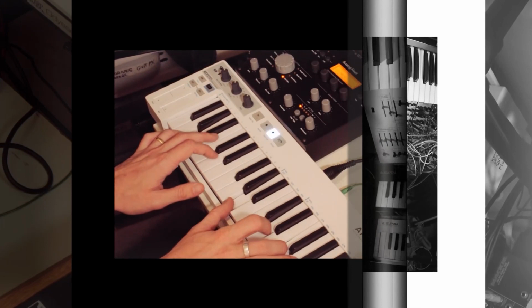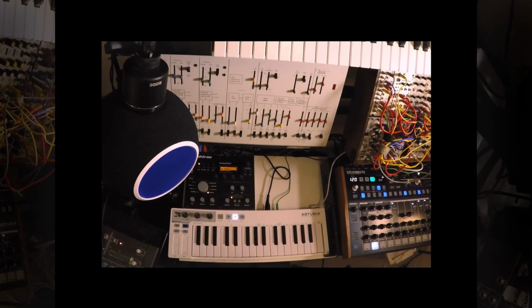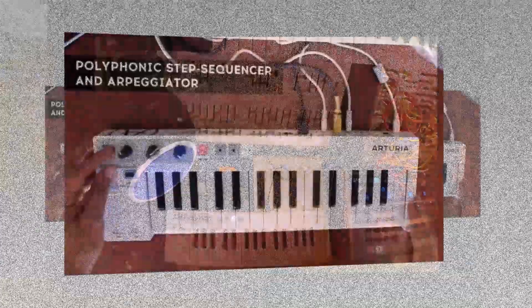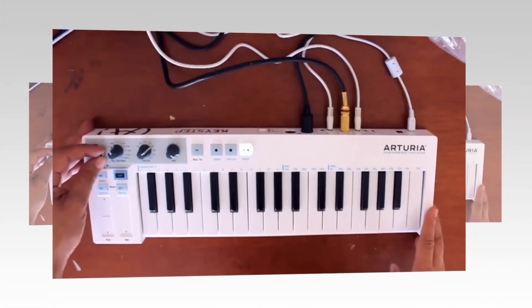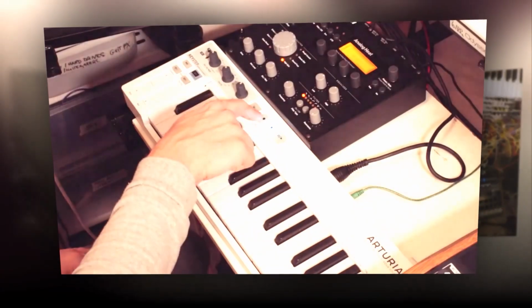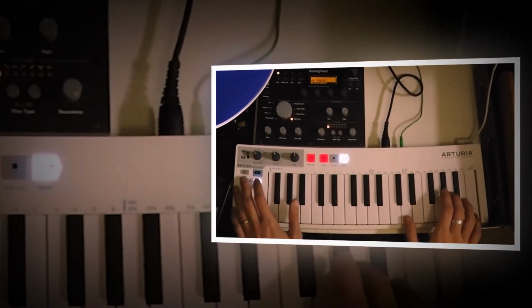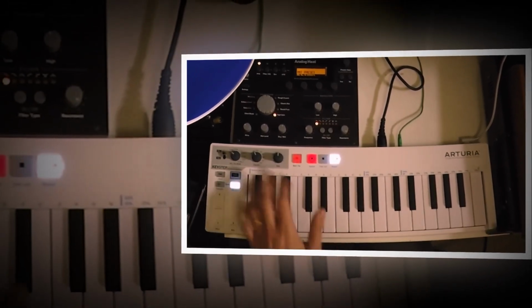8 sequences can be recorded and recalled, and each step can include up to 8 notes. Sequence length can be arbitrarily set from 1 to 64 steps. Tie lets you hold a note through succeeding steps, while legato creates steps with voltage changes but no triggers between notes. Another useful feature is real-time record replay to edit sequences you've already created.